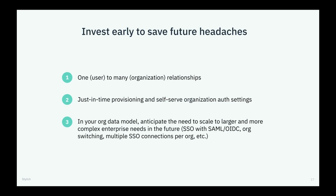So things to think about are, how do you model this one user to many organization relationship, and allow users to seamlessly both sign up, but also access existing organizations. And this is where things like just-in-time provisioning and self-serve organization auth settings come into play. And then finally, in your org data model, you'll want to anticipate the need to scale ultimately to those larger and more complex enterprise needs such as SSO, multiple SSO connections, et cetera, as even if you're a startup that's just serving other startups today, that's often in the future where a bulk of your revenue is going to come from a few years down the line as you start to go up market and close those enterprise deals.